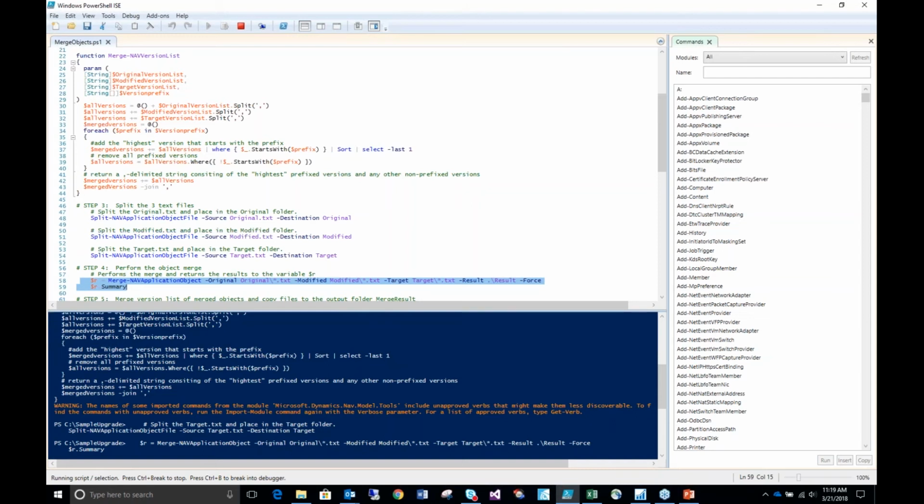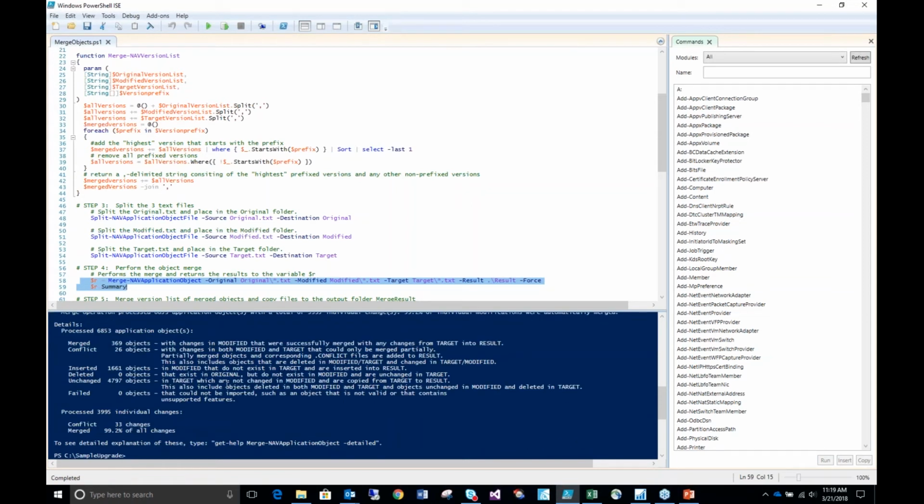So that simplifies my life significantly, but we still need to handle those conflicts. And our PowerShell script has a step that we use for doing that. What this does is, well, let me just run it and you can see what it does. It takes those objects where there were conflicts and opens them up. Why is this taking so long? Oh, this is handling the merge list. Sorry, I was a step ahead of myself.